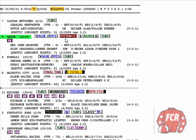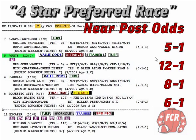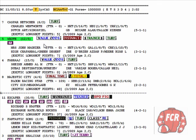Now, those are some of the things to like about Rote. But remember, the most important reason we're even on Rote is because the odds near post time were in my wheelhouse. And we were able to throw out the one bet down to single digit odds for key horse purposes.